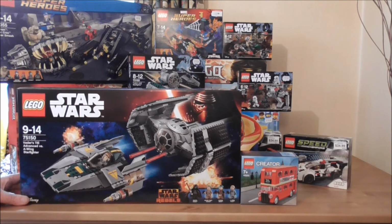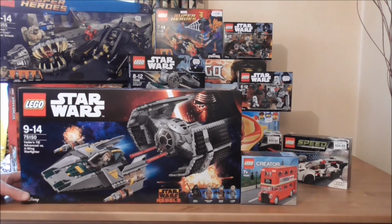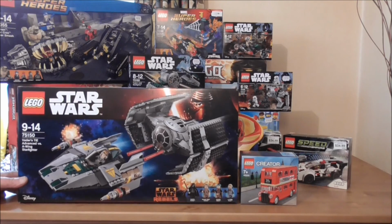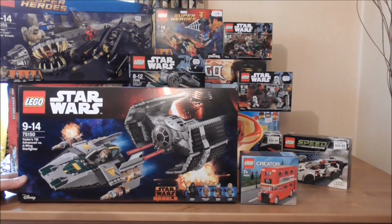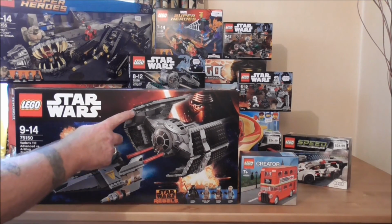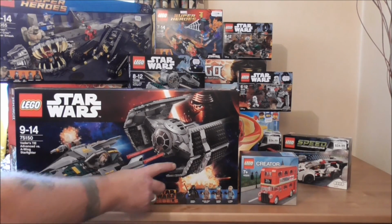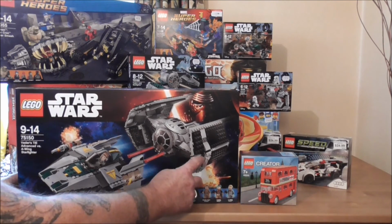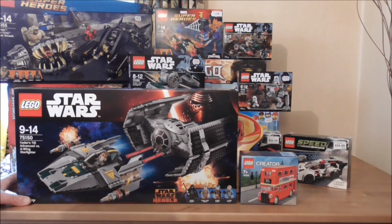Vader TIE Advanced versus A-Wing Starfighter, 75150. Oh, this is just so cool. The minifigures were one of the pluses for this as well. Don't know if I like this look in here. It's a little bit, but I don't know how else they could have done that without creating a new brick that was 4 long and grey.